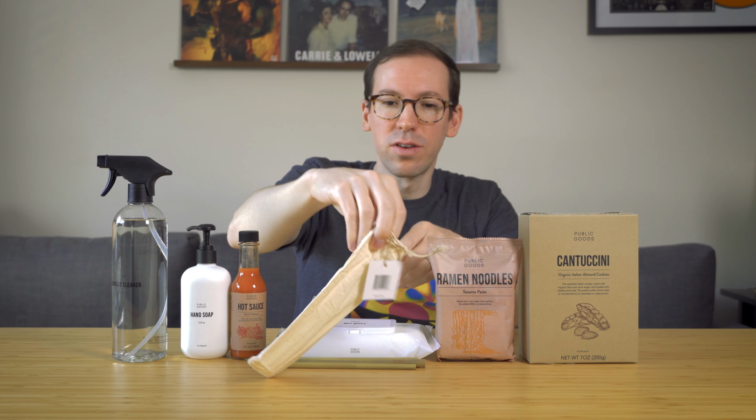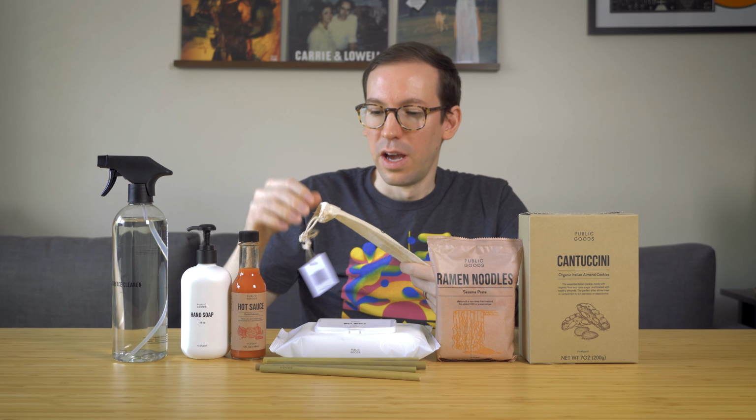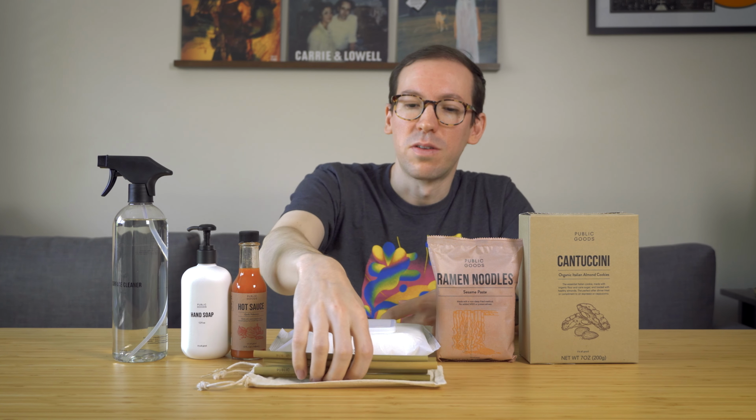And then it does also come with a little cleaning brush that you can use to get in there and really scrub to make sure that the insides are clean. So I do like that. Again, I like the fact that they're reusable. I like the fact that they're made out of bamboo, as opposed to metal straws, which can sometimes have a little bit of a tang or a little bit of a taste to them. With bamboo, there's no real taste when I'm drinking. So I think that's nice.